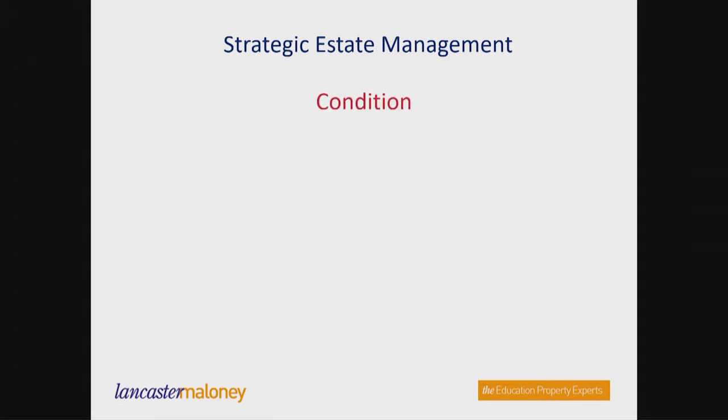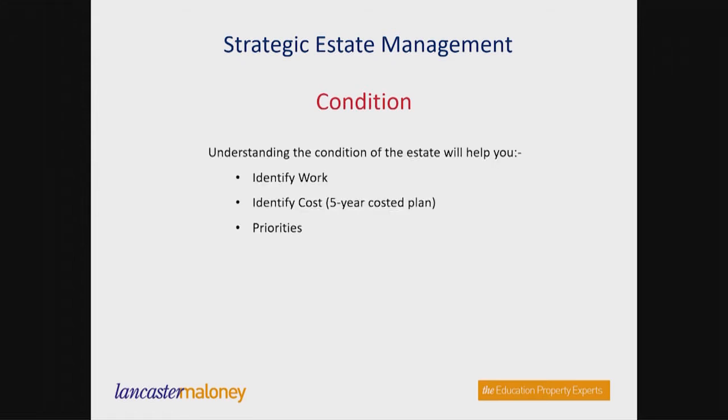So, looking at the condition then, understanding the condition of the estate will help you to identify what works are required, the cost of that work, and it will start to help you to prioritise those works. Now, it might seem quite an obvious thing to say that you need a condition survey, but I'm surprised how many schools don't have an up-to-date condition survey. They're not aware of significant looming condition issues that could potentially shut the school or parts of the school.